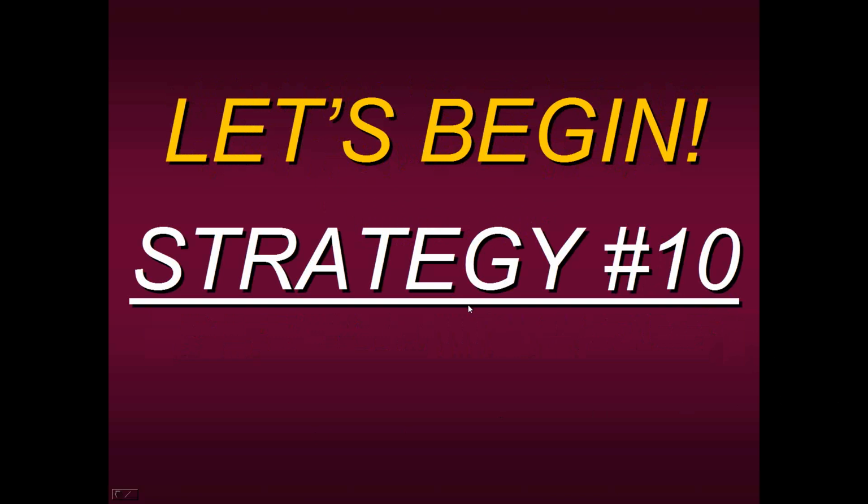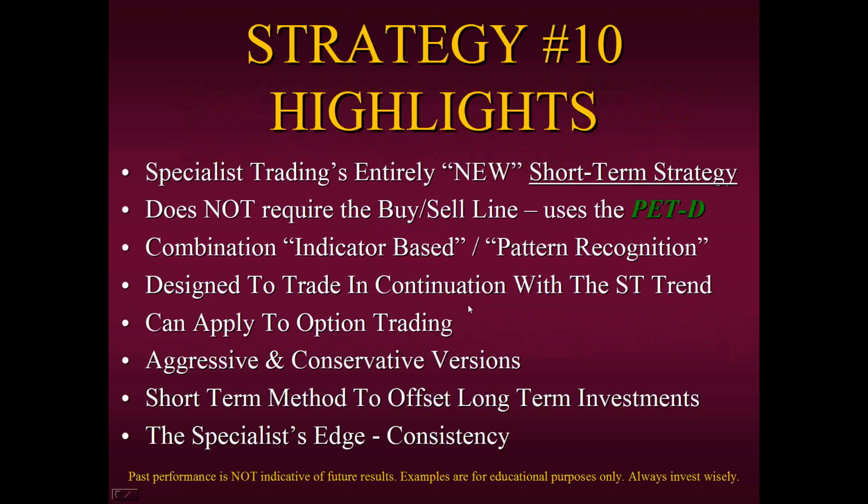But this is a brand new method, and it's entirely different from anything we've taught before. Let's talk about some of the highlights. It's entirely new because it's a short-term strategy. And I'm sure a lot of you would say, well, short-term, Steve, I'm not a short-term trader. I guess I'll exit this webinar.